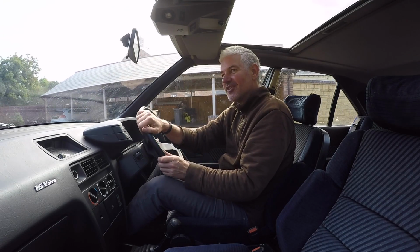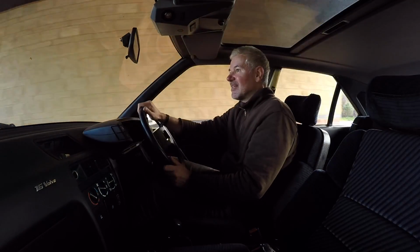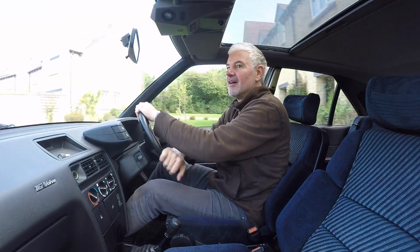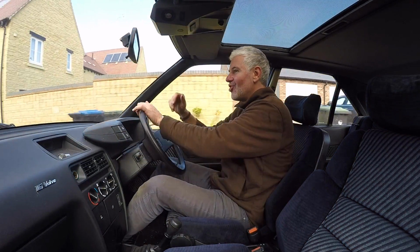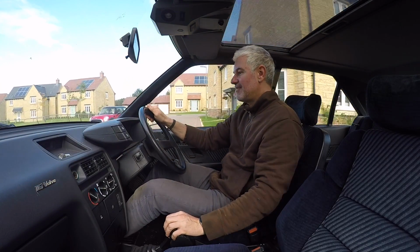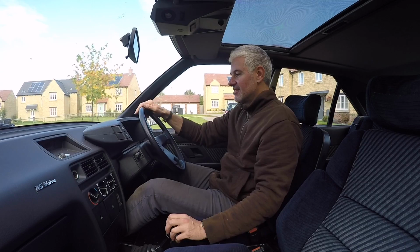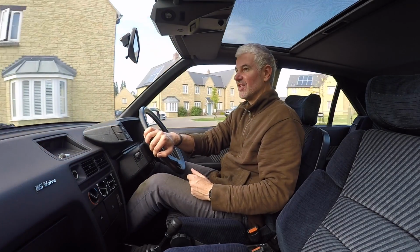Brakes are really odd. I don't mind them, but the pedal's really firm, and they're really strong. It must be part of this hydropneumatic setup. Looks like maybe the speedometer isn't working, although I'm not 100% sure on that.